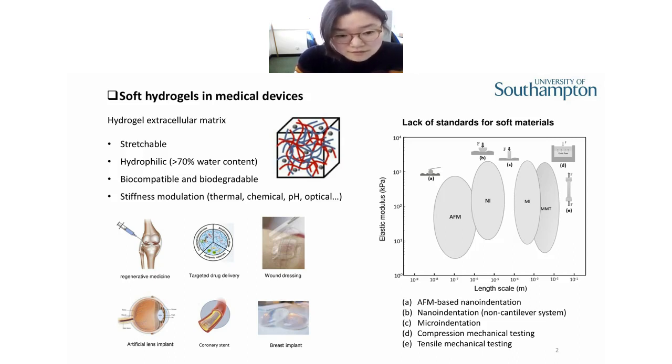And it can be safe to use in the human body as most of them are biocompatible and biodegradable. And the important thing is you can change the stiffness quite easily by external stimuli, like you can change the temperature, the chemical environment, the pH values, and lights. So it has a wide range of applications in the biomedical devices in the human body.